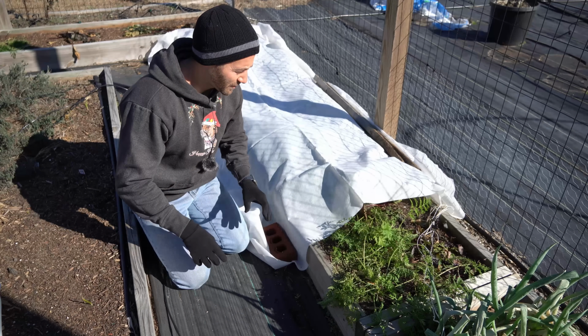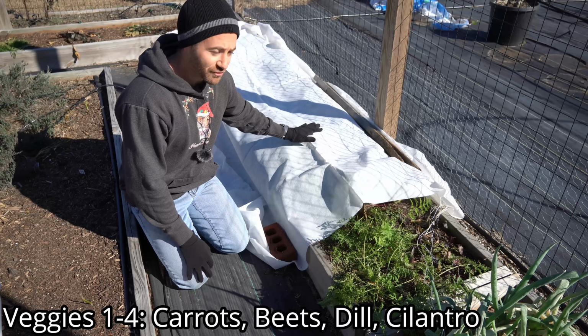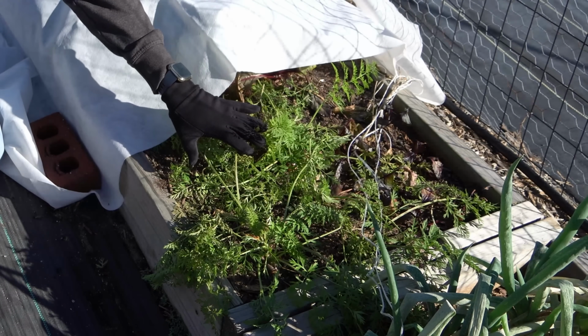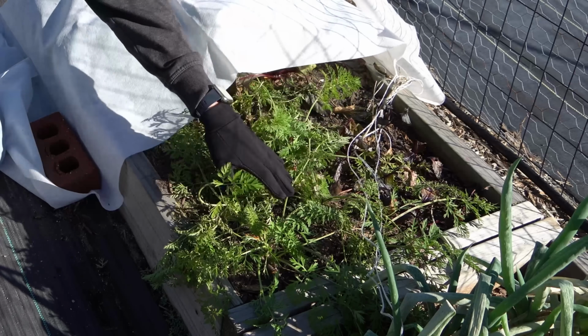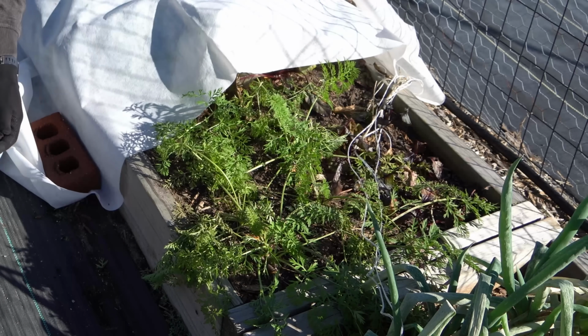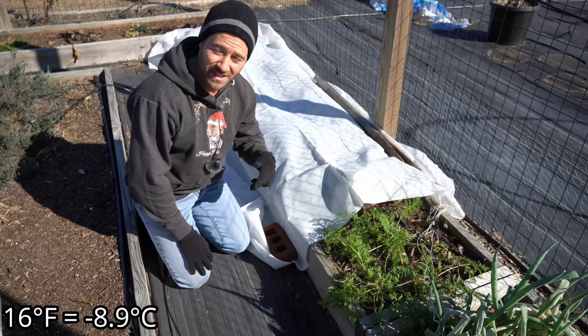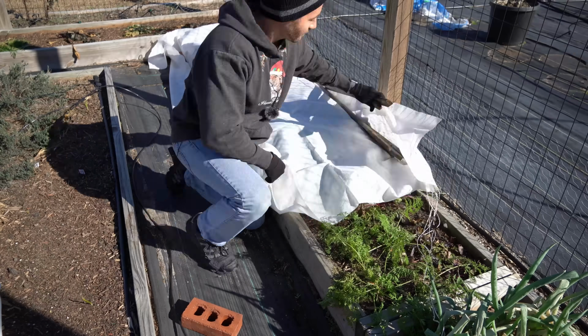The first bed that we're going to uncover are my carrots, beets, dill, and cilantro, which is all under this frost cloth right here. This is agricultural fabric. And these carrots right here, I ran out of cloth, so I wasn't able to cover them. And I'm happy to report they're absolutely fine. So carrots will completely laugh at 16 degrees and prolonged temperatures under freezing. So no big deal there.